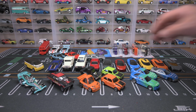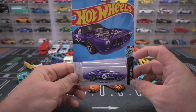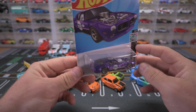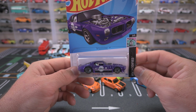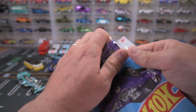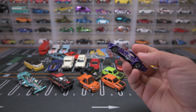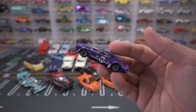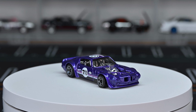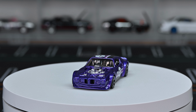All right. Off track. Let's go ahead and move on to the 1970 Pontiac Firebird. And wasn't this a Legend Tour? Super cool. We've seen many different colors of this Pontiac Firebird. I probably do have them packed away somewhere, but I didn't bring them out for the video. But this purple looks fabulous, especially with that chrome engine bay, chrome interior. Both passenger and driver's side windows are down.